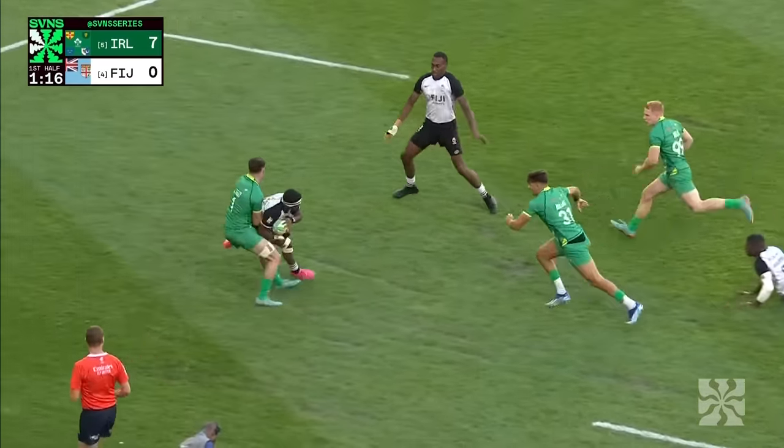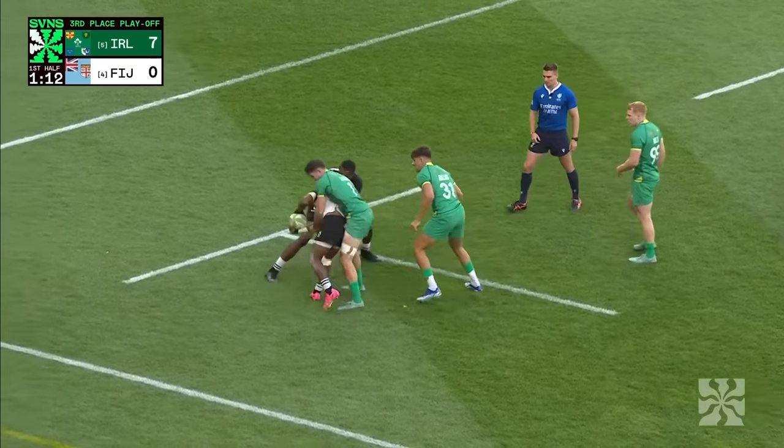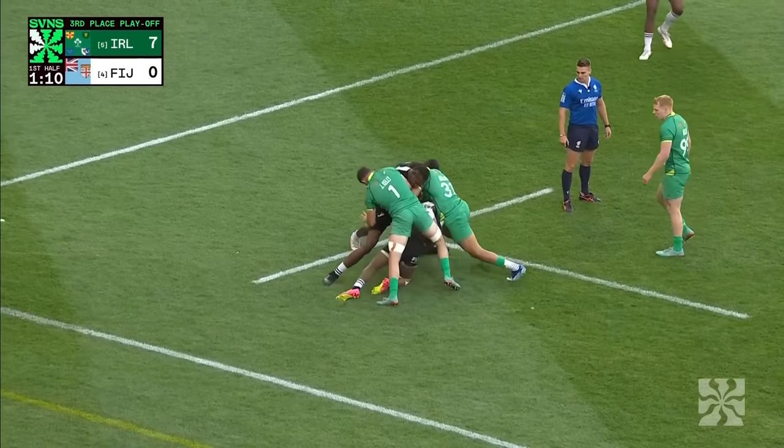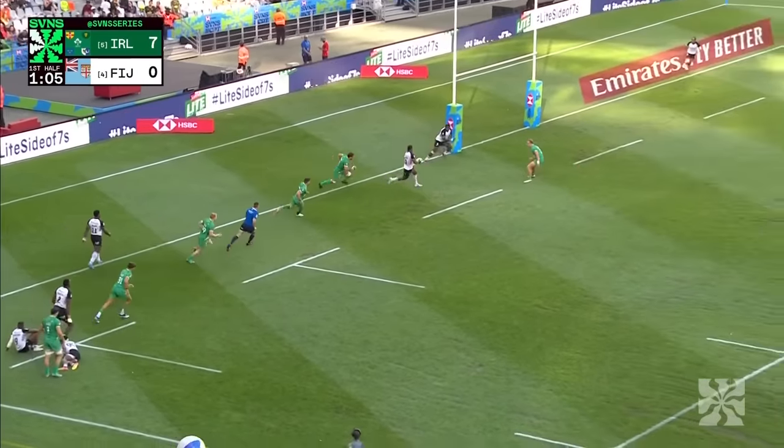Mullins looking for the offload again. This time, Fiji in the way. And Velawa snatches it clean. But Fiji trapped in the corner of their own red zone, and the attack from behind their try line.